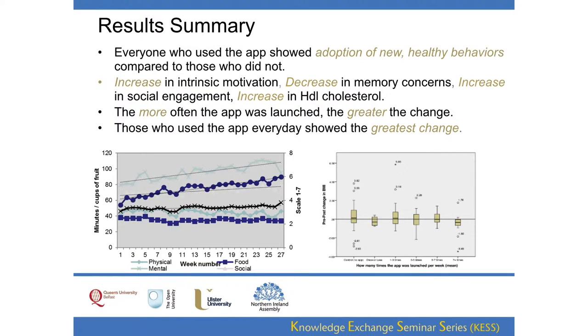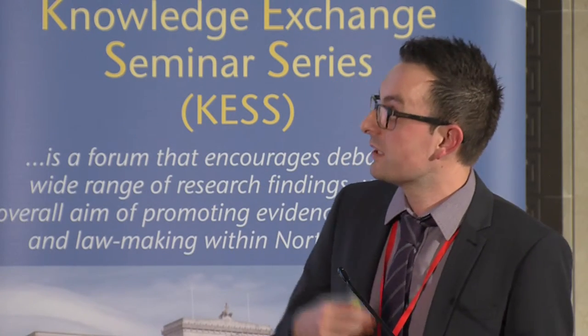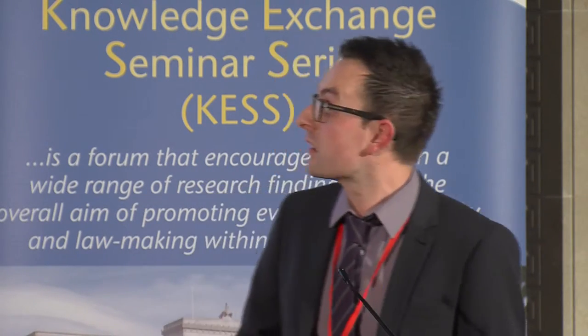So the results, when we look specifically at the app itself, were really positive. Across all of the six domains that we looked at, we've seen positive trends in those behaviours, which we were delighted with. And also we've seen the adoption of those behaviours with the cohort that we were dealing with. And this was most relative in intrinsic motivation to change. So people who used this app had more motivation to make changes to the lifestyle interventions we were putting in place. We've seen a decrease in memory concerns, increase in social engagement, and increase in good cholesterol.